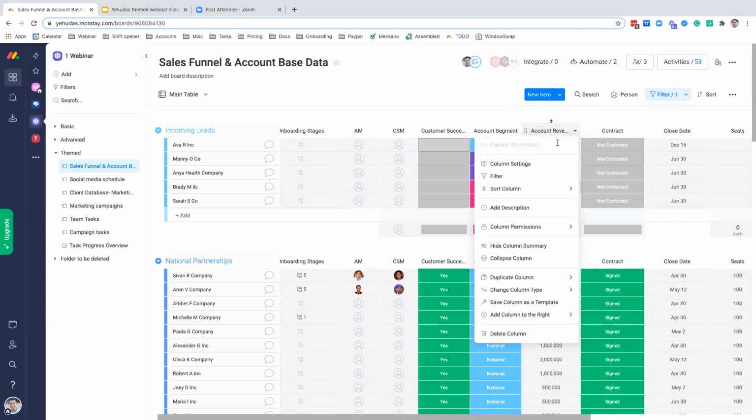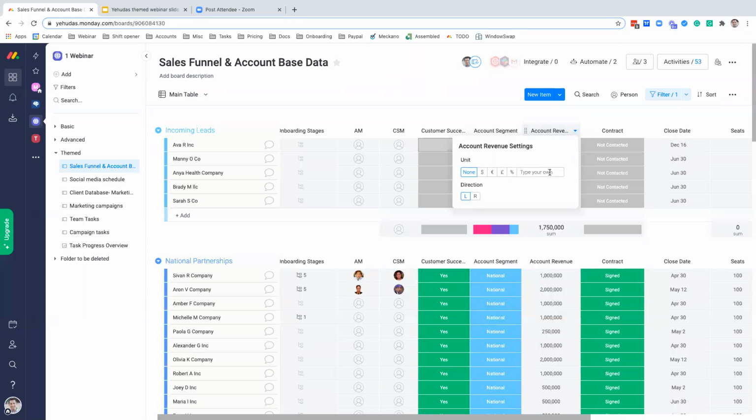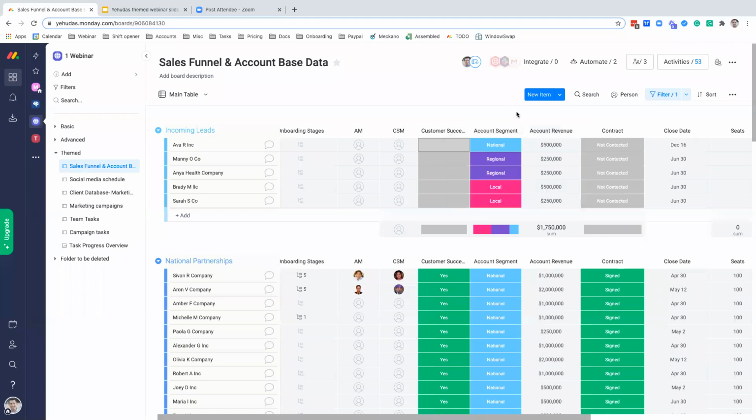So if I go to the drop-down settings, I have column settings, and I have already the option to add the different conditions to my numbers. So I want it to be in dollars, so I can add that. And also I can choose if it's left or right too. So this just makes it a bit more intuitive, especially once you're adding columns to your board and you want to make it more intuitive for users on your account. So it really is that much easier and that much more accessible. Great.